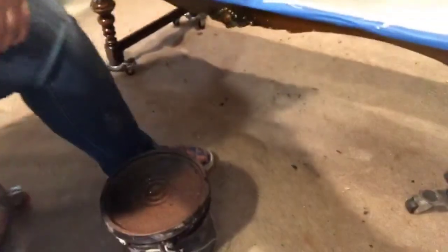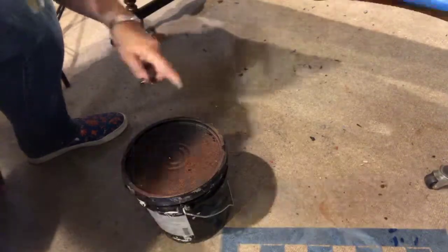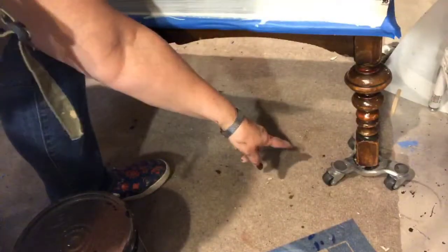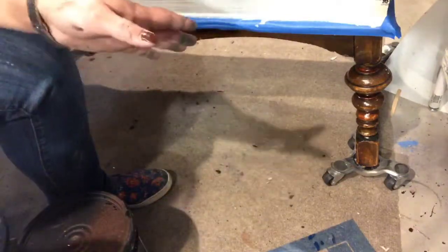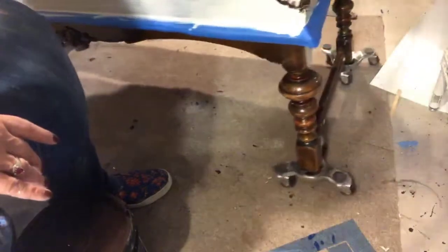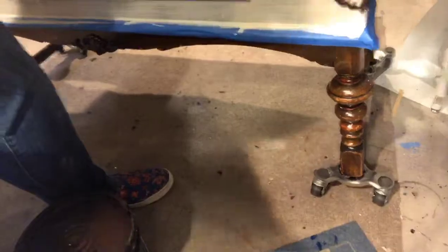So let me aim down here at the feet. And if you can see here, and maybe I'll swing it here. Look here. These are casters with three wheels on them that you can get from Harbor Freight, and you put them under the feet, and then you can roll a heavy piece like this all over the place. And I have to tell you, it's a back saver.